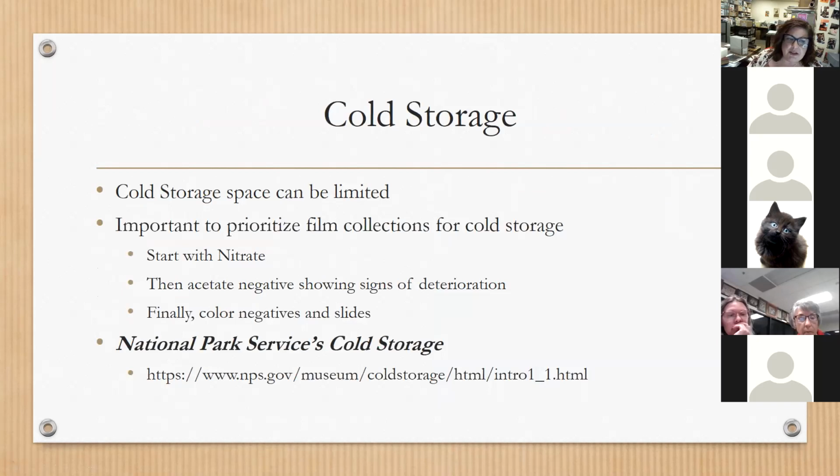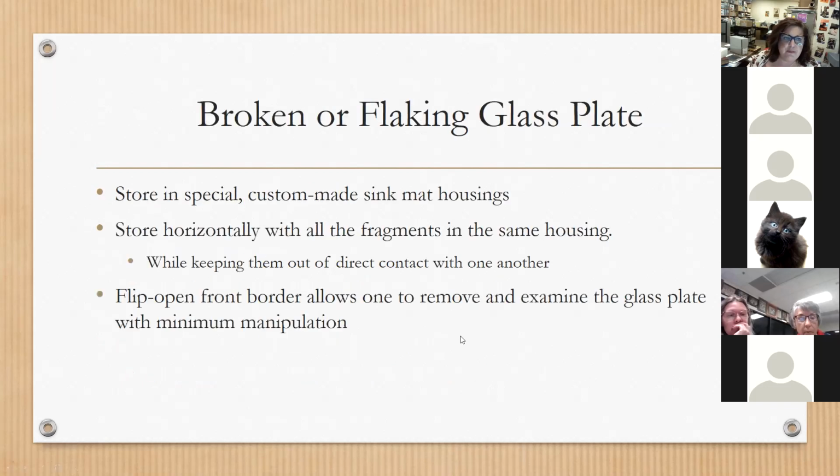Cold storage can be limited, so you really need to prioritize what film is going into cold storage. I always recommend starting with nitrate film and then moving on to acetate films that are showing signs of deterioration or are starting that vinegar syndrome and starting to smell like rotten pickles. And then finally, color negatives and slides. Usually that's because these are on polyester. As long as they aren't exposed to light, they're fairly stable, but they will definitely benefit from cold storage. The National Park Service has a great website all about cold storage, which the link will be on the resources page after the conference.